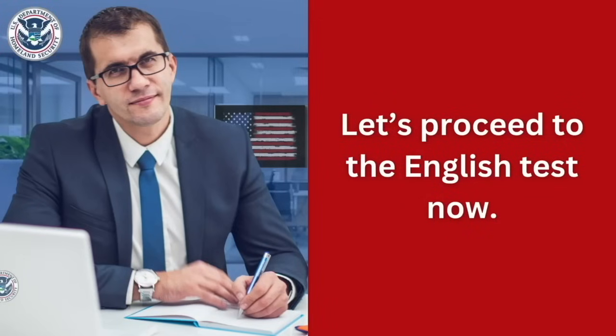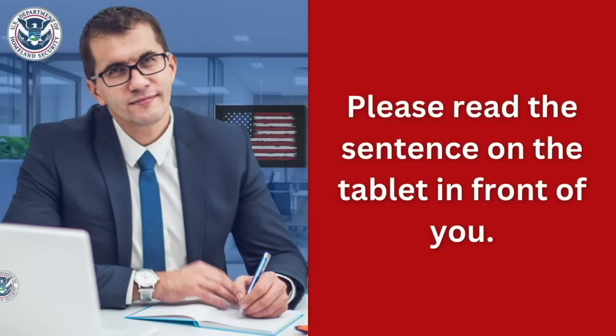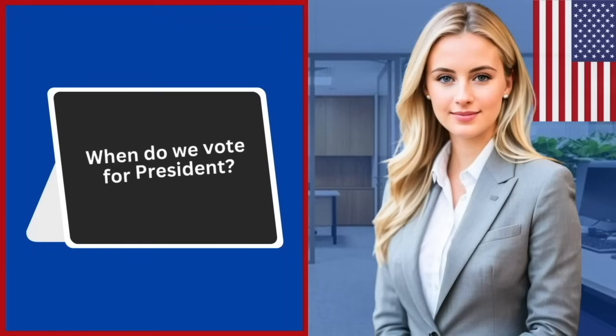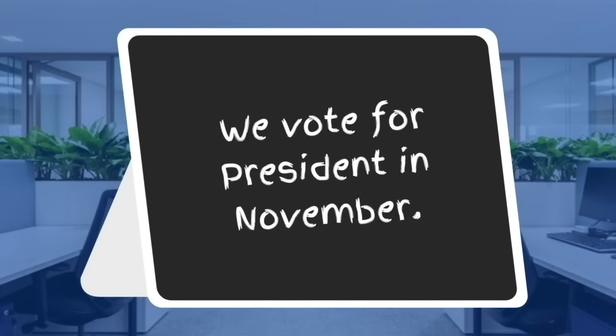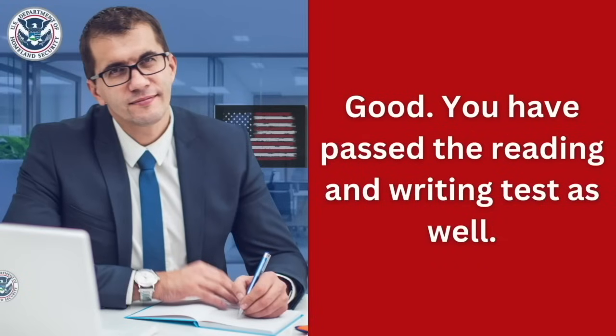Let's proceed to the English test now. We'll complete that test using the tablet in front of you. Please read the sentence on the tablet in front of you. When do we vote for president? Correct. Now, please write down the sentence on the tablet for me. We vote for president in November. Good. You have passed the reading and writing test as well.